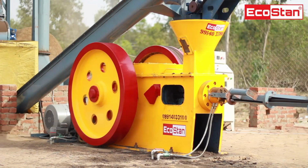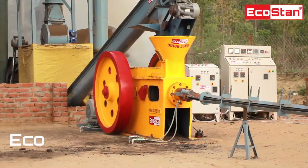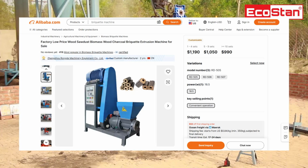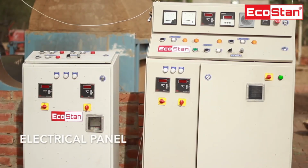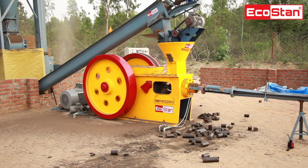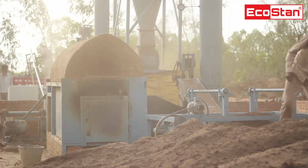What if you could convert piles of sawdust, agricultural scraps, or even shredded cardboard into a ready-to-burn fuel source? That's exactly what a biomass briquette machine does. For an investment of around $1,200, you can start a business turning this waste into cash. This machine takes loose organic material and, through sheer pressure, compacts it into dense, solid briquettes. No glue or chemical binders required.